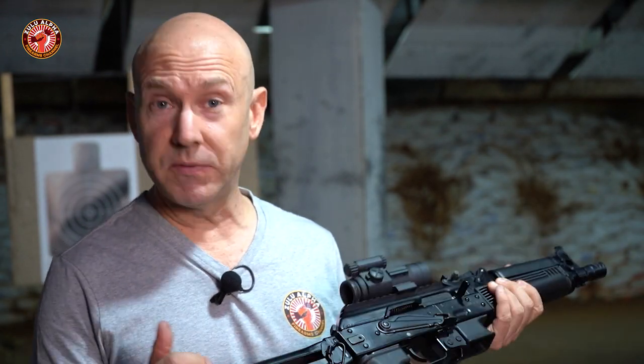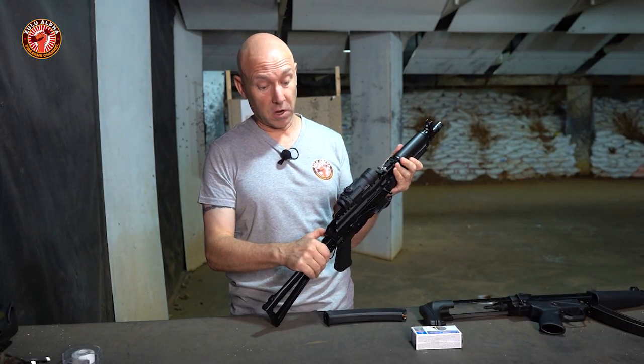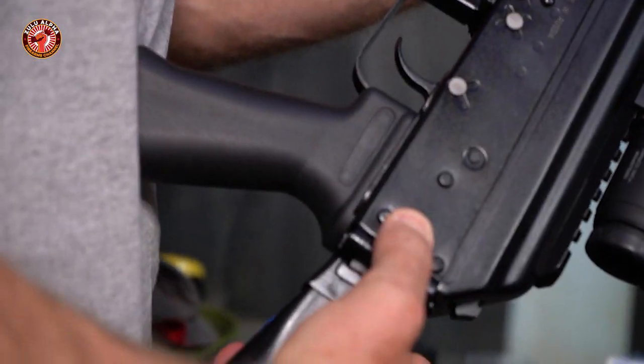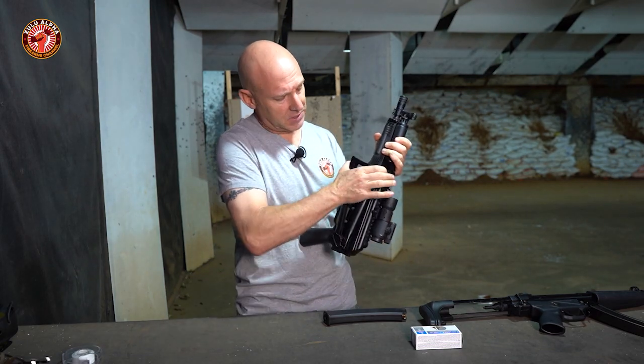The very nice sort of AK-74 style stock, if you want to call it that. Button here, very easy, press it in. Well, I say that now, of course, there you go. Very sturdy once it's out. And then it actually clips into place.